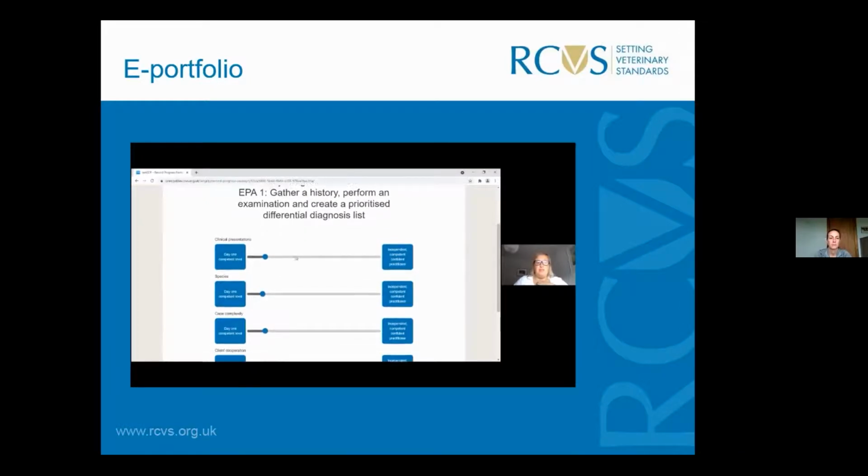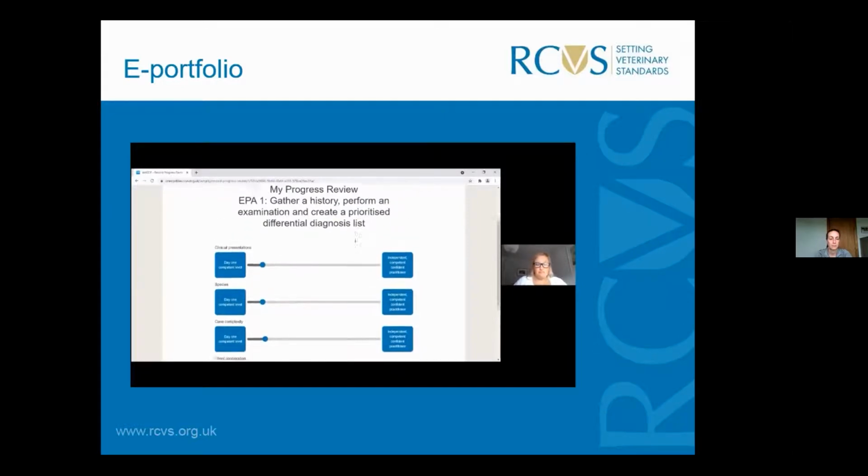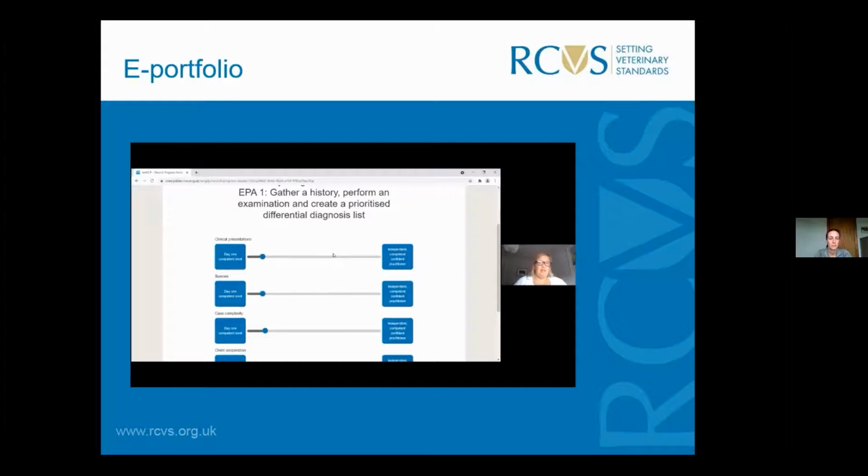levels. So this is a sliding scale. You click onto the button and you can slide it up and down. And it's starting on the left at day 1 competent level as you've left university, and it's moving towards becoming an independent, competent, confident practitioner. So as this review has happened very early on in your working career, in the first couple of weeks or the couple of months, you would still be very much on the left-hand side.